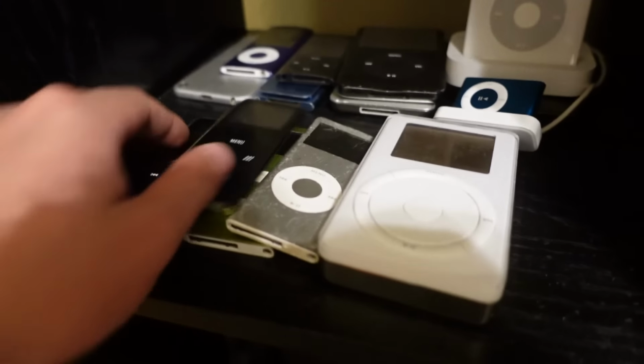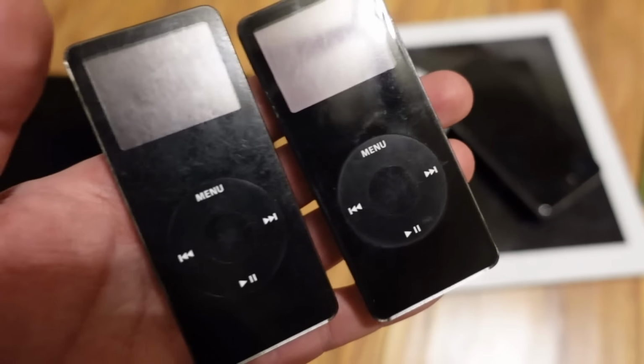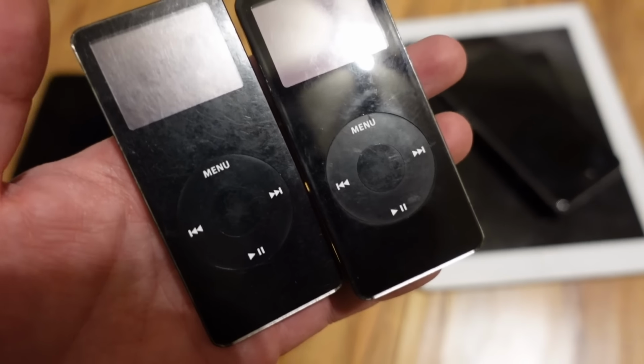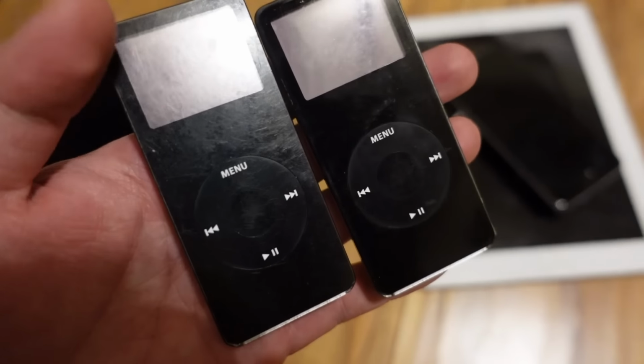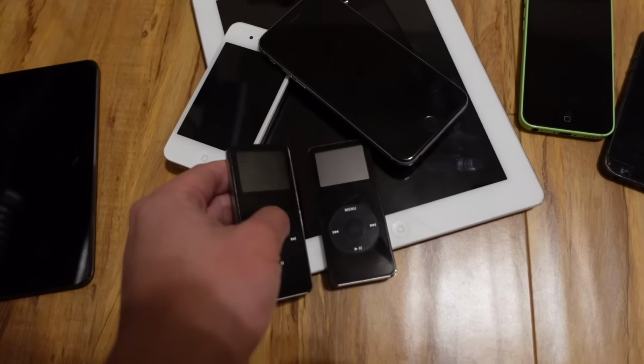More iPods! Look, it's the recalled ones. I got two because of how rare they are. Yeah, these are kind of collector's items because Apple recalled them because of the battery exploding or something. If you sent them this, they'll give you the newest iPod Nano they had. So yeah, these are cool despite the house probably burning down.